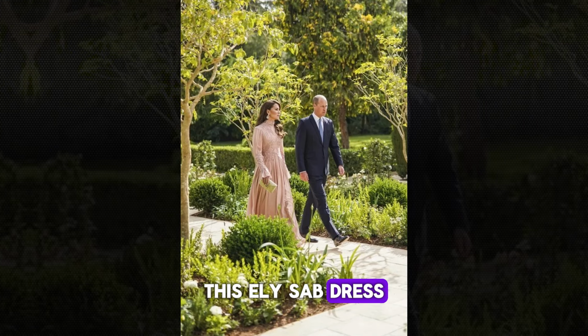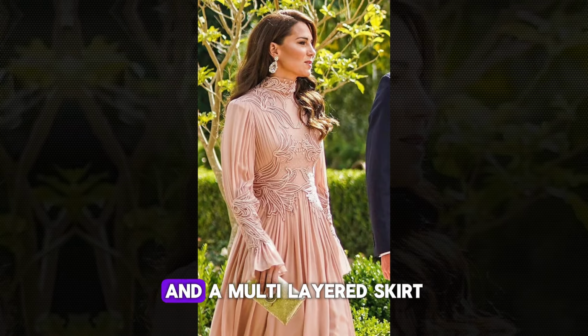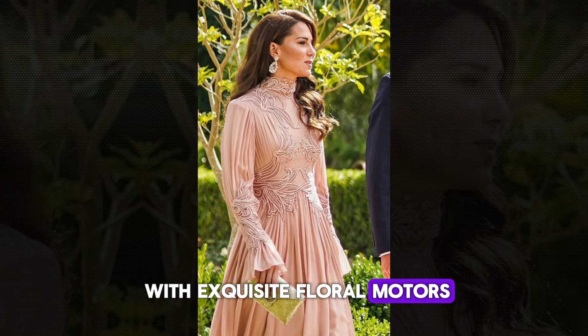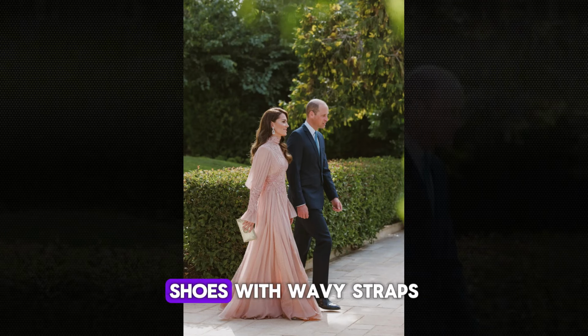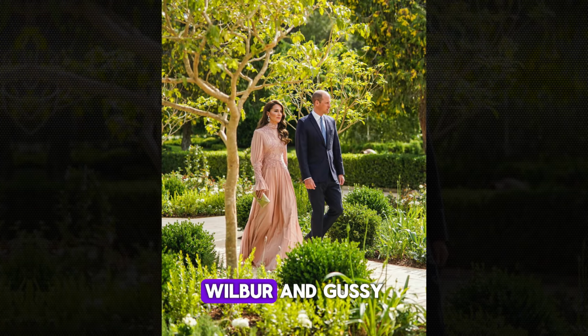This Elie Saab dress in dusty pink has a high collar, voluminous sleeves, and a multi-layered skirt. The bodice, collar, and sleeves are adorned with exquisite floral motifs. The princess wore striking earrings with a large stone, complementing the look with Prada shoes with wavy straps, and a gold clutch from the British brand Wilbur and Gussie.